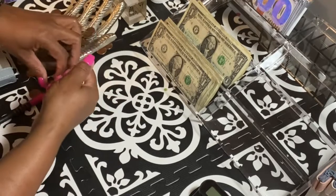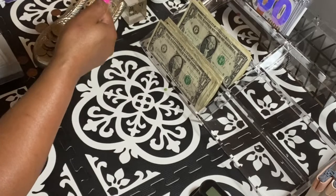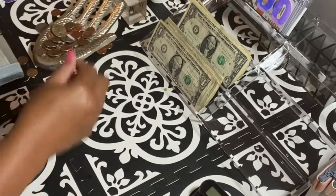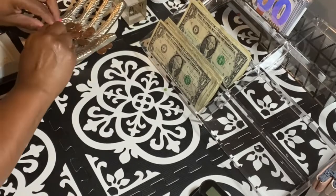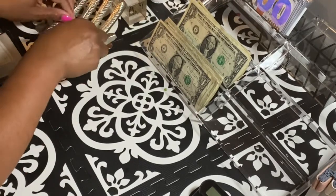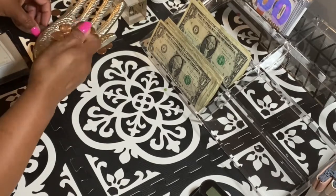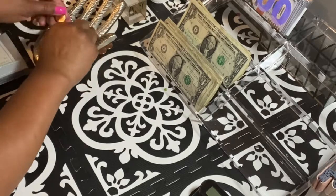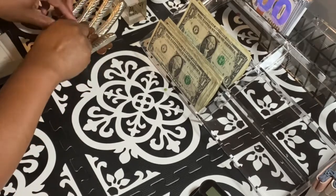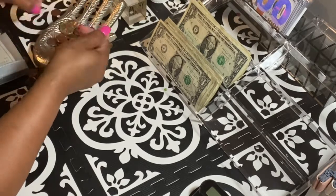I'm going in between whether I should stuff it myself, or if I should roll the coins myself, or if I should just go to a coin machine. How do y'all do your coins? Do y'all go to a coin machine, or do you roll the coins yourself and then take it to the bank? Drop me a comment and let me know what you do.